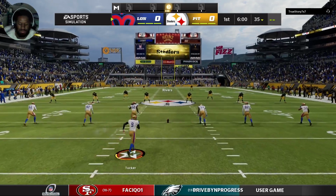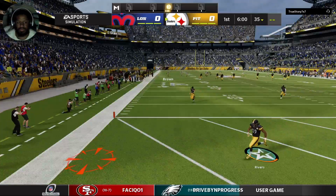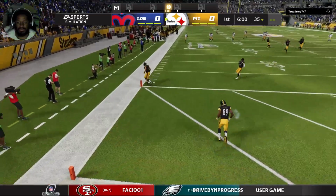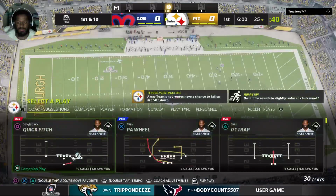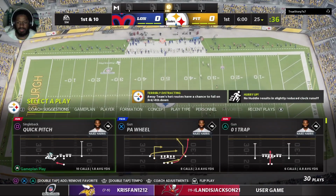The first of 4 berths in the conference championships on the line here as divisional weekend of the NFL is underway. And that one will bounce out of the back of the end zone, so we will start here at the 25.